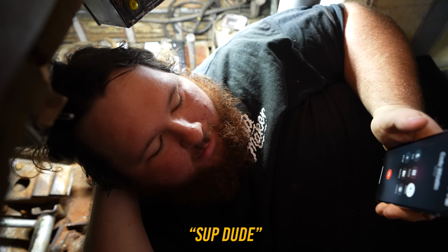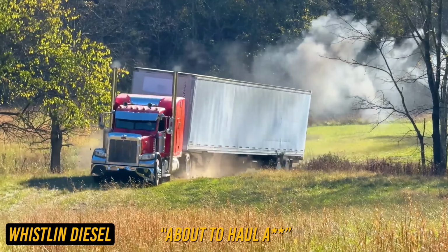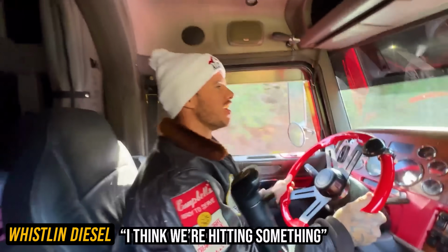Hey Siri, call Cody Whistling. What's up, dude? Not much, what are you up to? I'm in an 18-wheeler about to haul ass down this field. Oh, dude, are you messing up that Peterbilt? I think we're hitting something.